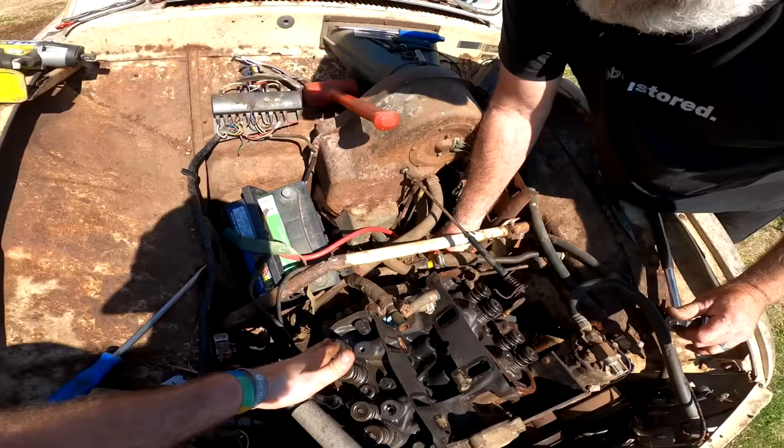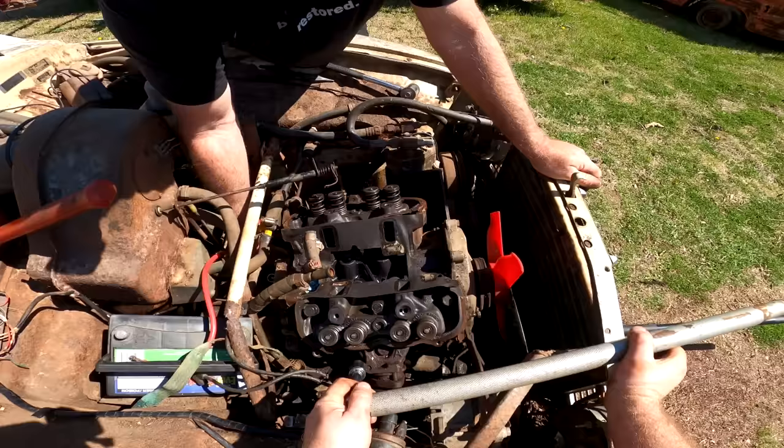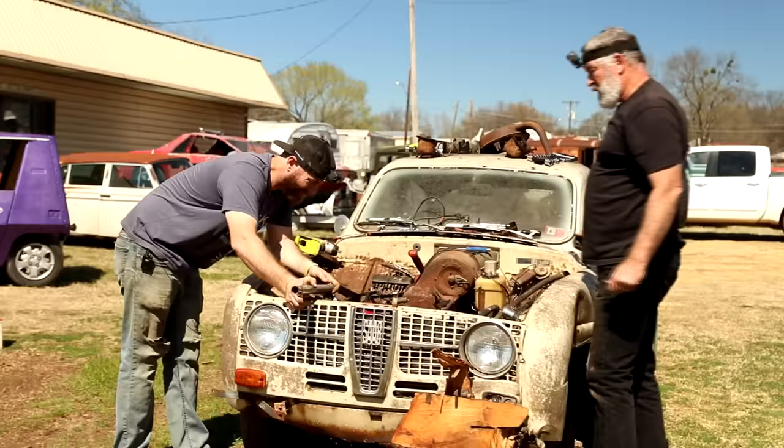I guess I should keep going with it, or... I don't know what the heat's gonna do. I don't think so. We can try it, but it's gonna be down there in the threads, not on the head. Right. You want me to keep trying? I mean, it's gotta come out. We can put heat on it. Yeah, let's put some heat on it.